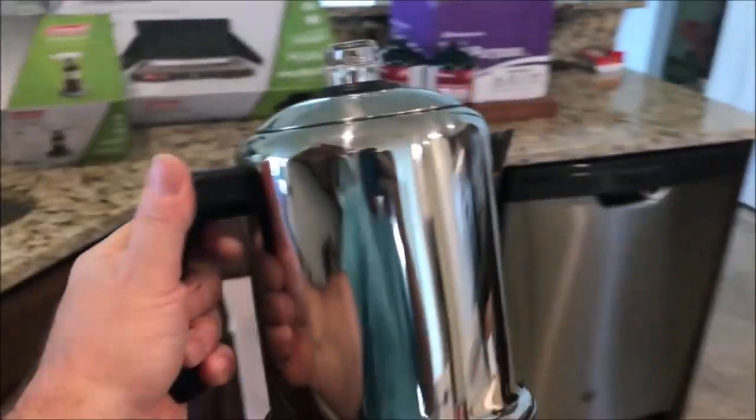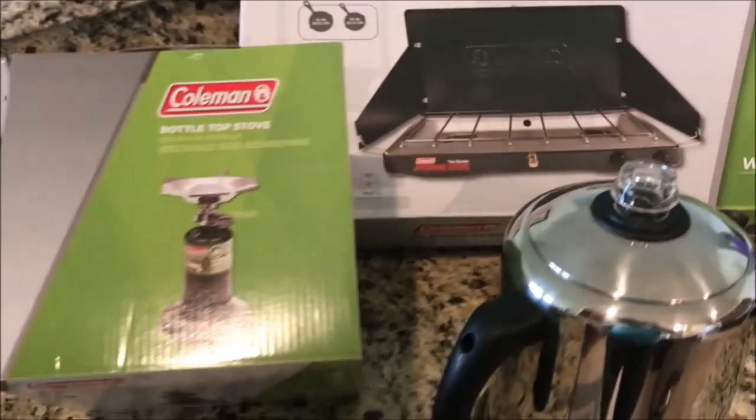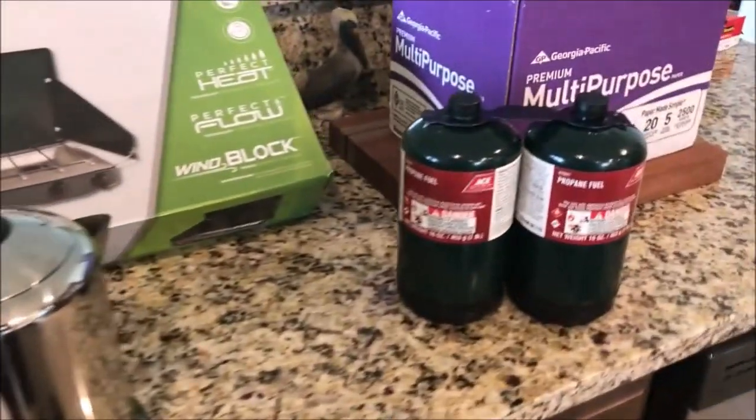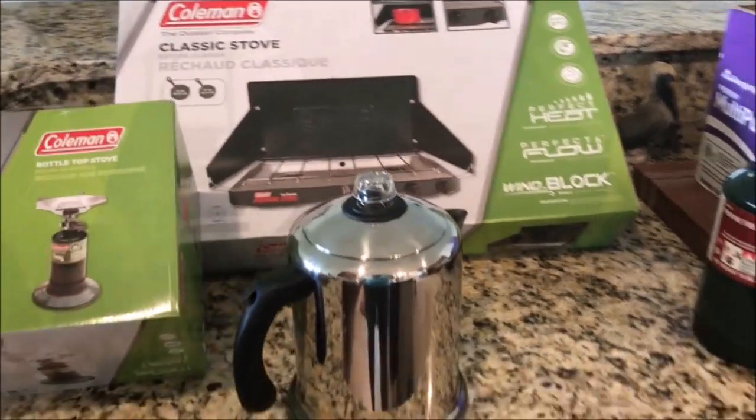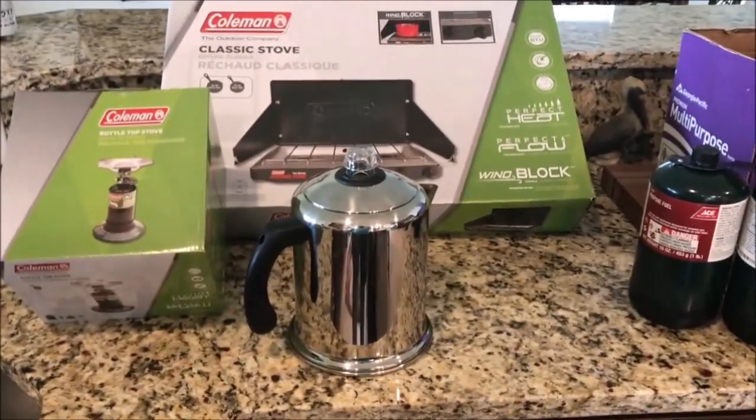Basically what it is is a percolator coffee maker. It sits on top of that, you can see that, and you can make your coffee. When you go camping, these things come in handy, but it's also good to have these during a hurricane. When the power goes out, these are very important things to have.